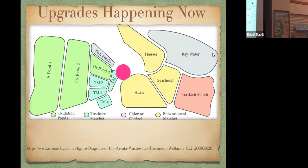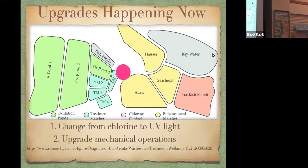So we're going to talk both about how the marsh works as a huge machine and the construction that is happening. This is 2024 when I'm recording this, and we're in the middle of a 3-year construction program to upgrade the marsh. Important things are getting rid of the chlorine and changing to ultraviolet light for sanitation, and upgrading a lot of the mechanical operations at the plant.